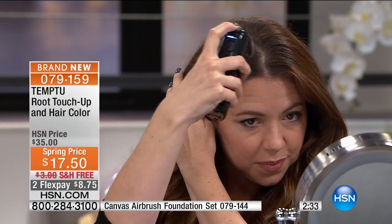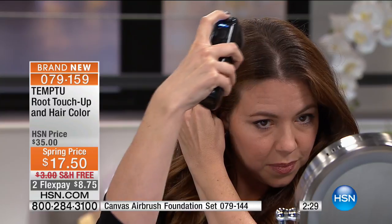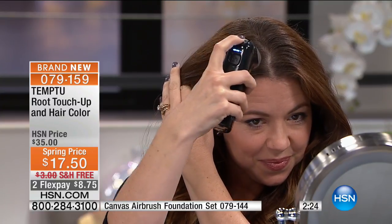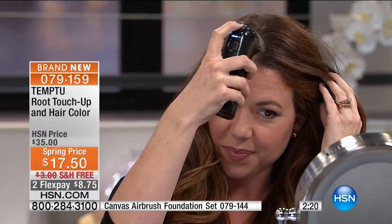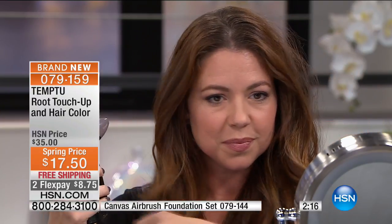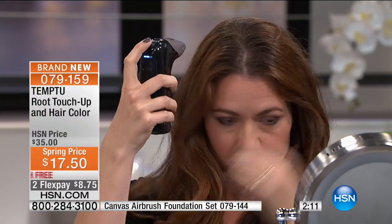Take a look at Andrea. She's doing it. All you're doing is following the natural path of your hair, and she's able to cover those grays. Look, is this getting on her forehead? No. Is this getting on her scalp? No. Is this going to be sticky or tacky? Is this coming off on my hands? No. Because this is quick drying, real temporary hair color. Wow. Water resistant, transfer resistant, going to last for 24 hours or until you shampoo it out. It could not be easier.